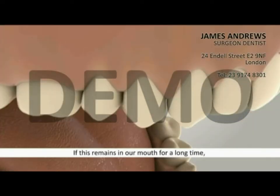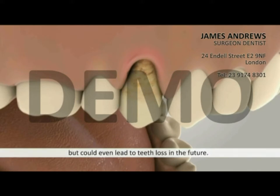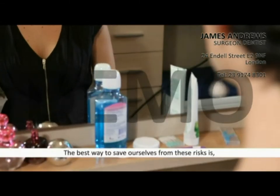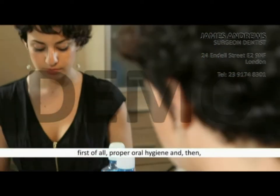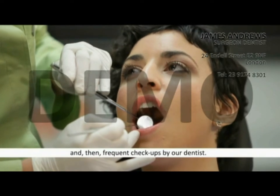If this remains in our mouth for a long time, it leads to serious diseases such as periodontitis, which is not always painful, nor has other symptoms, but could even lead to teeth loss in the future. The best way to save ourselves from these risks is, first of all, proper oral hygiene, and then frequent checkups by our dentist.